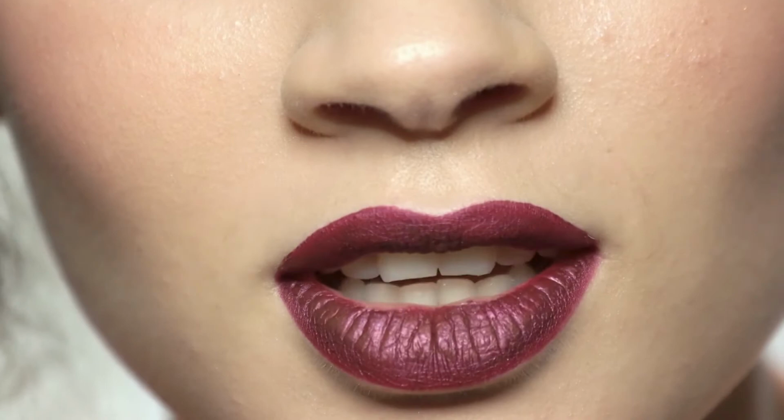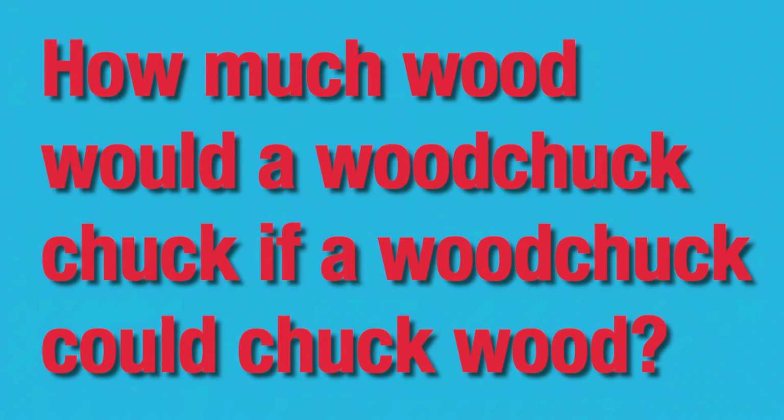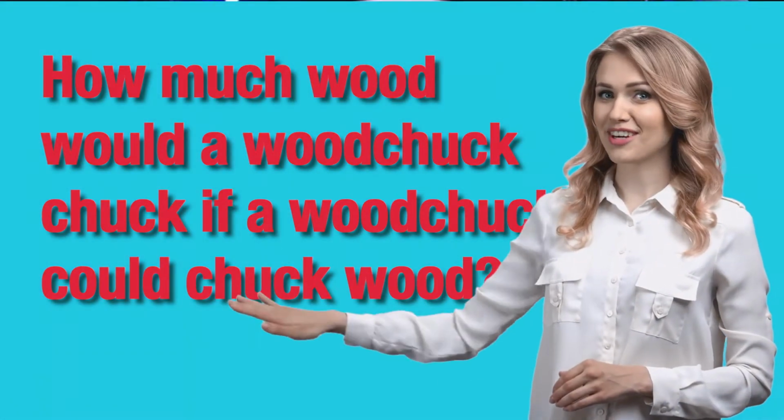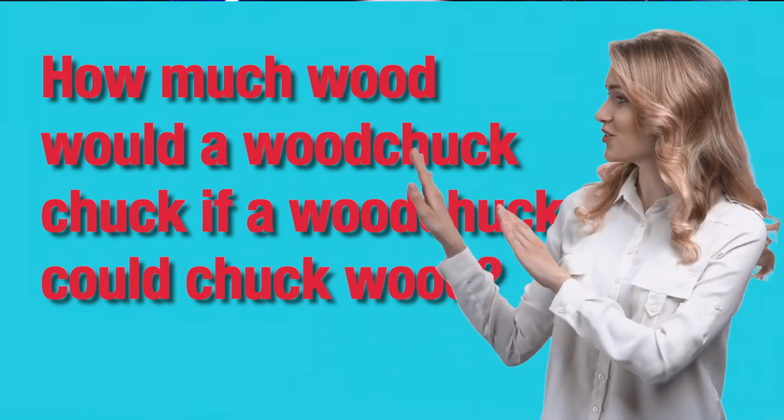If you want to quickly memorize these tongue twisters, I would suggest that you learn it with a certain rhythm. For example, how much wood would a woodchuck chuck if a woodchuck could chuck wood? Then you just can do a tongue twister without clapping. How much wood would a woodchuck chuck if a woodchuck could chuck wood? You got it? If I can do that, I can learn tongue twisters. And my English is a second language. You can do that too.